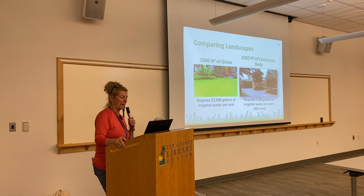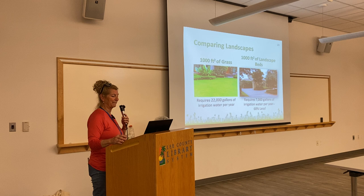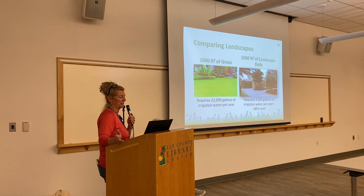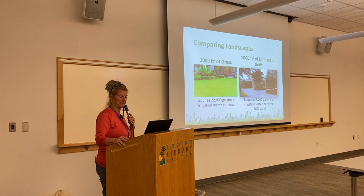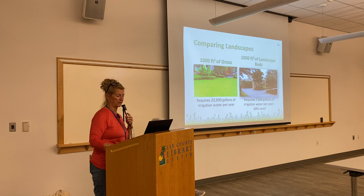So here's a comparison. 1,000 square feet of grass, turf, requires 22,000 gallons of water, as opposed to a plant bed, which is only 7,000. So that roughly translates into two large swimming pools of water for the turf versus less than one for a plant bed. So it's something to think about, and you're really saving on water that way when you start replacing your turf.